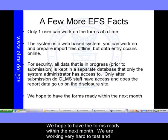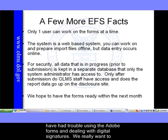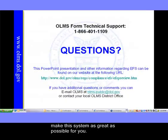We hope to have the forms ready within the next month. We are working very hard to test and make sure that the forms are ready to go out so they are in use. We recognize that people have had a lot of trouble using the Adobe forms and dealing with digital signatures, and we really want to make this system as great as possible for you.